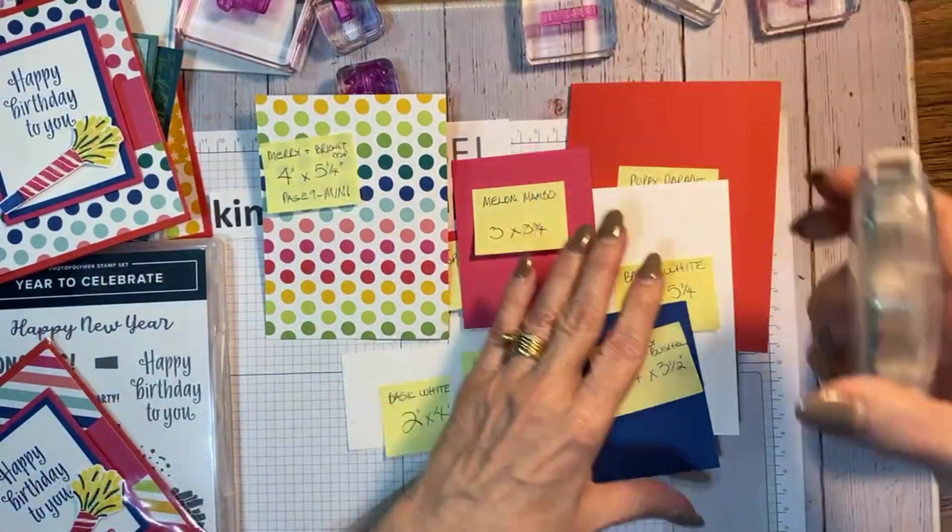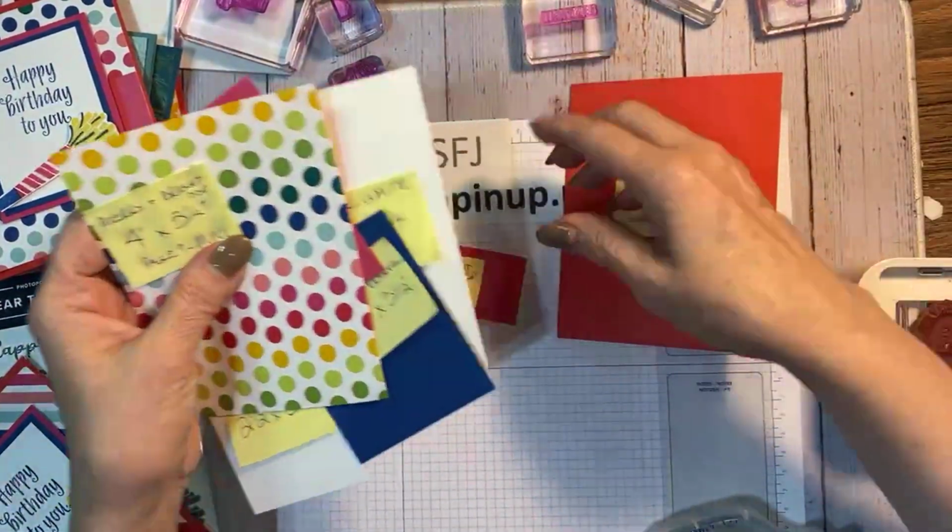So here we go. I'm going to bring in my Stamp and Seal. I'm going to slide this off to the side.